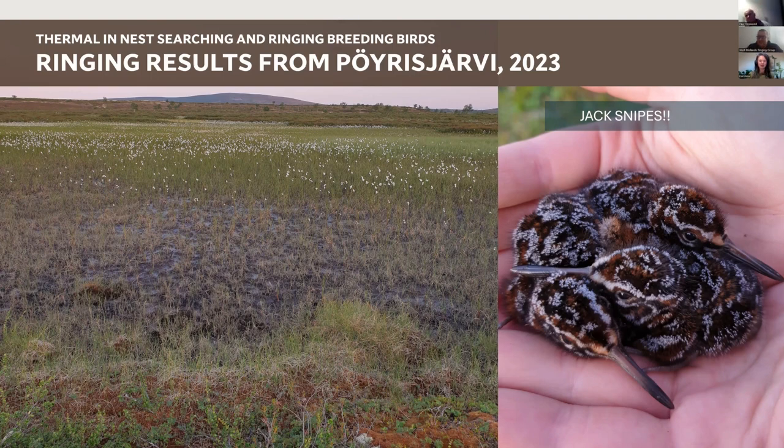And when I finally made it to that area with longer, taller vegetation, I saw with thermal that it's there, but I still couldn't see it with my eyes. And it suddenly took off, and it was a Jack Snipe, not a ruff. And then we started looking for the chicks.